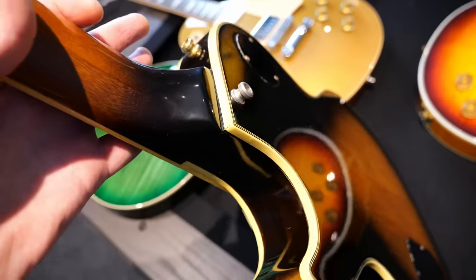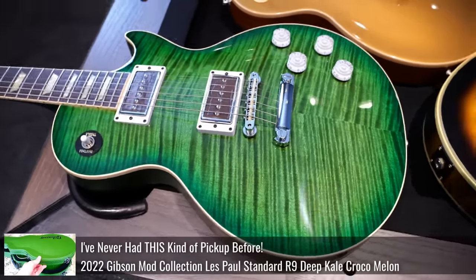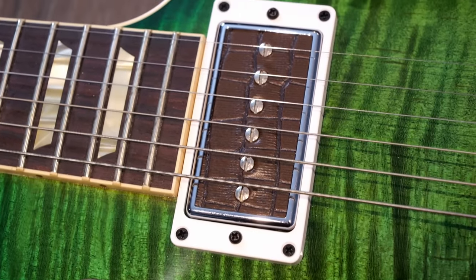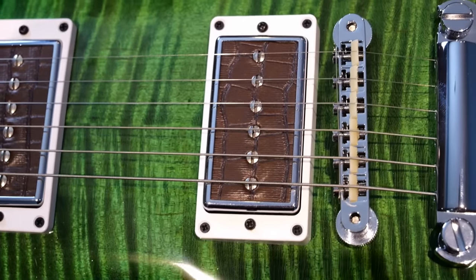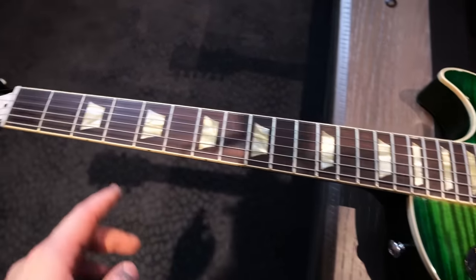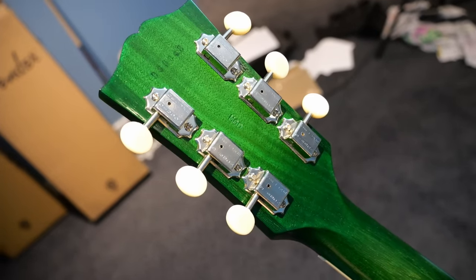What's that all about? Now, to change up the whole Norlin era things that we've been talking about here, we've got a Croco Melon Mod Collection guitar over here. This was a fun review. P94 pickups, which are humbucker-sized P90s, and they've got the fake crocodile skin in there. It actually is a true R9 reissue. It's just been refinished. Looks a little bit strange, but it's a fun one. It even has a matching green back, although the back is satin and only the top is glossy.